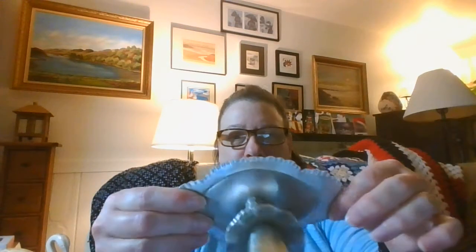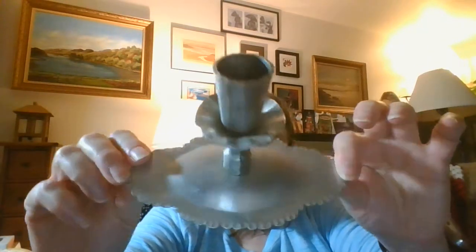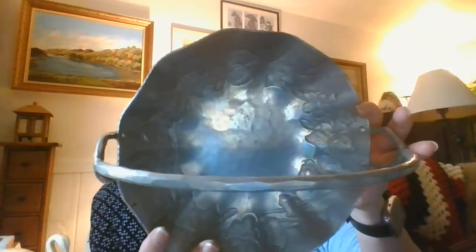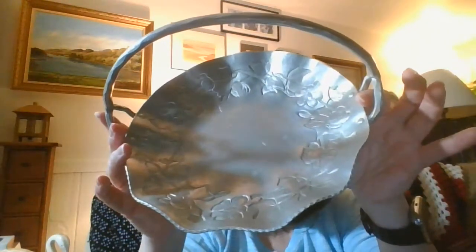I have this beautiful aluminum. This is Everlast. So this is a hand forged candlestick. And then I have this piece, which is also an Everlast, hand forged, with a beautiful handle. I love picking these up when I find them because being aluminum, they're really nice and light for shipping.